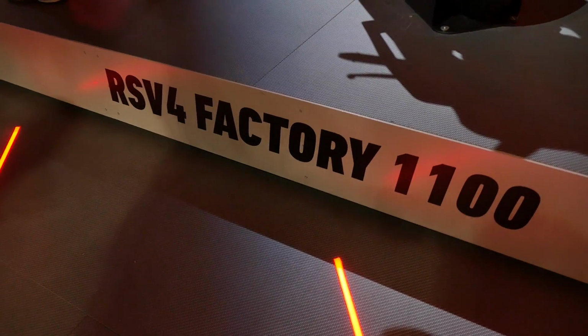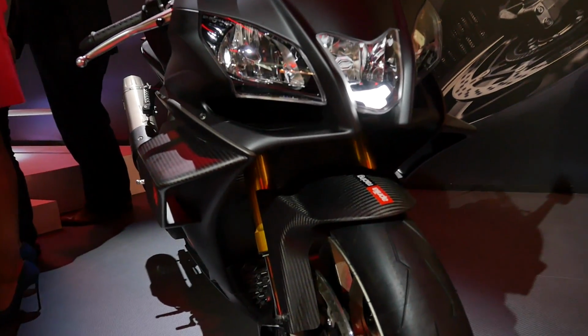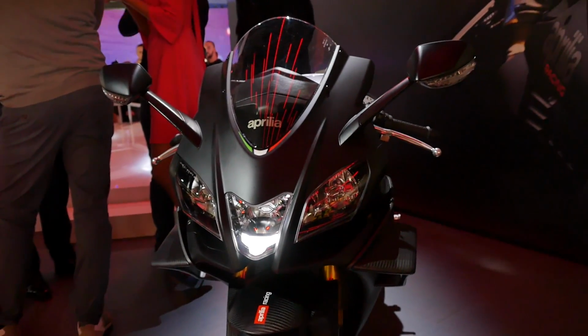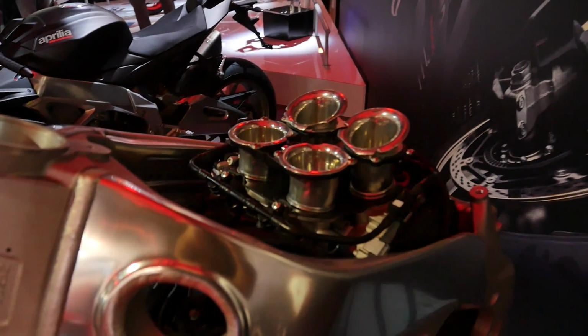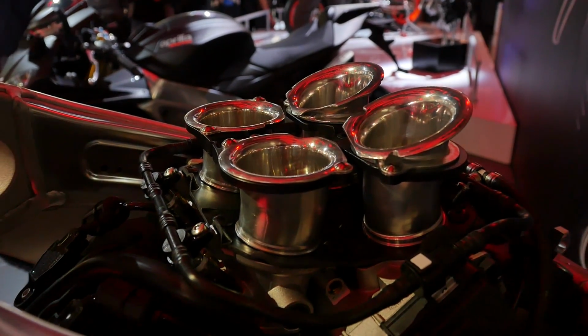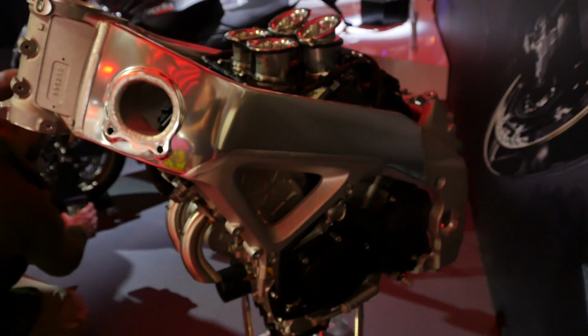So the RSV4 1100 Factory, it's now called. So it's not an RF anymore. No, they still do the RR, which is a 1000cc version for racing, but the 1100 is called the 1100 Factory. So obviously the big news is that 1078 motor, and it makes 217 horsepower. I was one out on my guess. Claimed 217. And they've done that by bigger bore, so basically the Tuono, big balls.